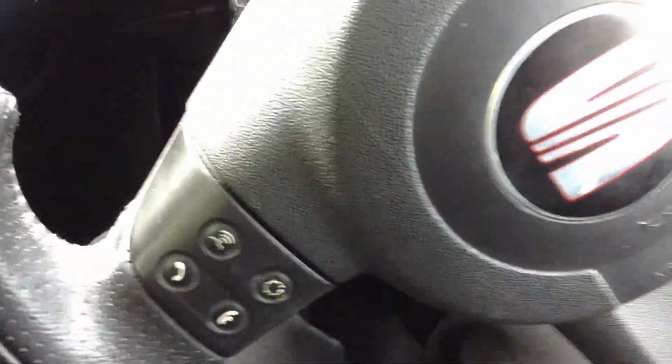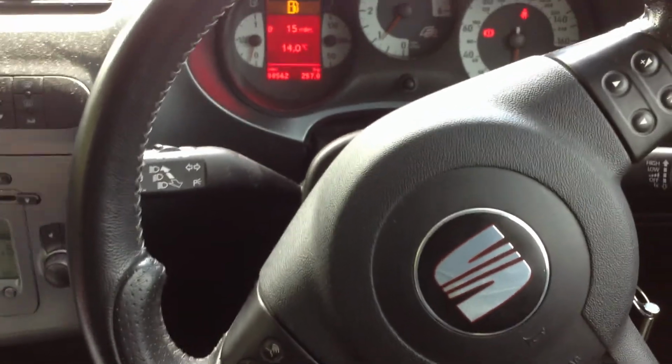There you go guys, that is the 2008 Citroën FR TDI in yellow.